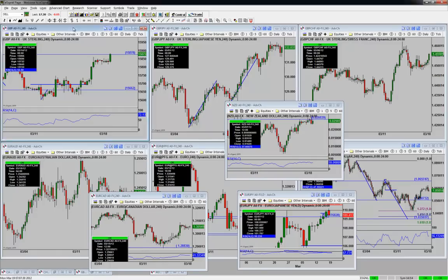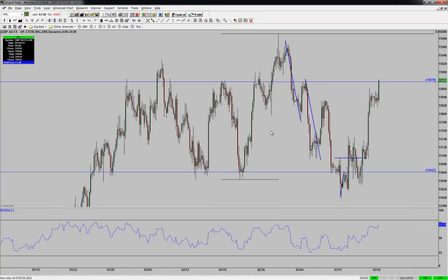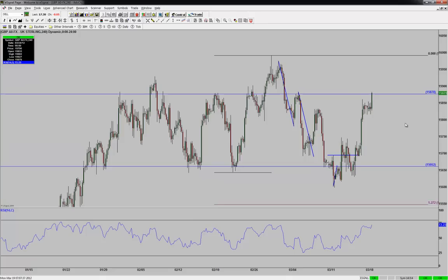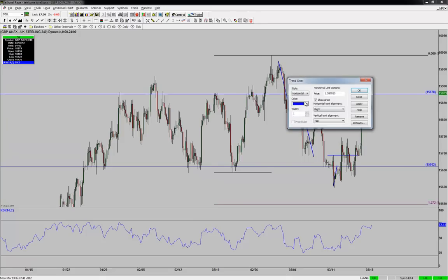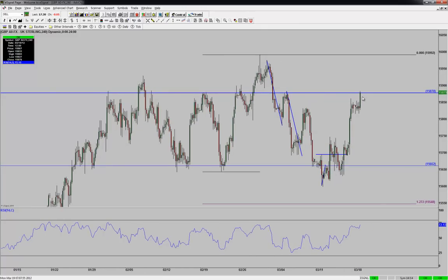We've got some things happening right now. By the time I get this video out, we'll probably know whether or not this is going to be a good trade. You see the support and resistance line here. Let me go ahead and fatten this up. We're on the pound-dollar 4-hour chart. You see the resistance level here, 158.76. Resistance, resistance, resistance. Little breakout. Had resistance here and resistance here. We're looking for a potential reversal right in here.